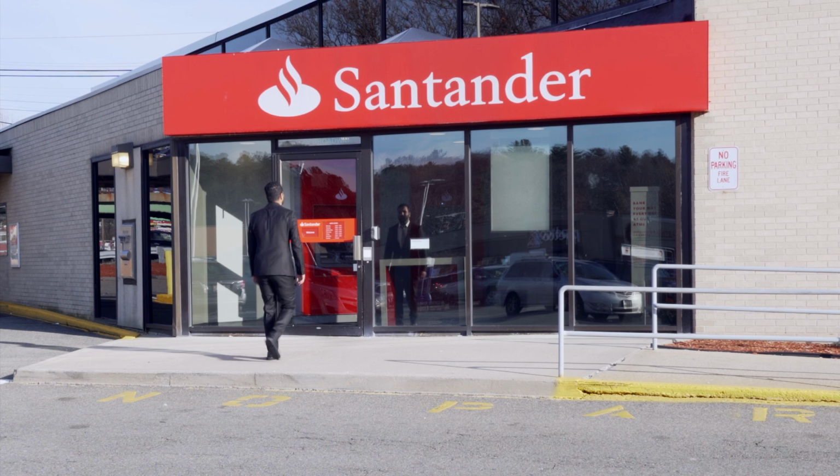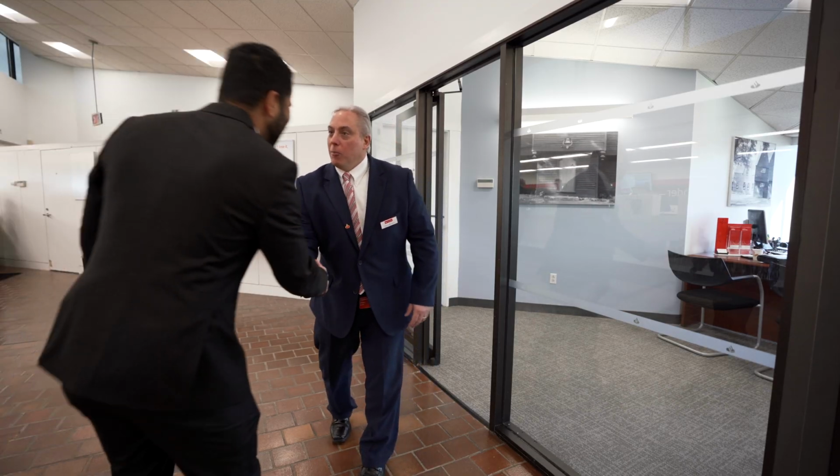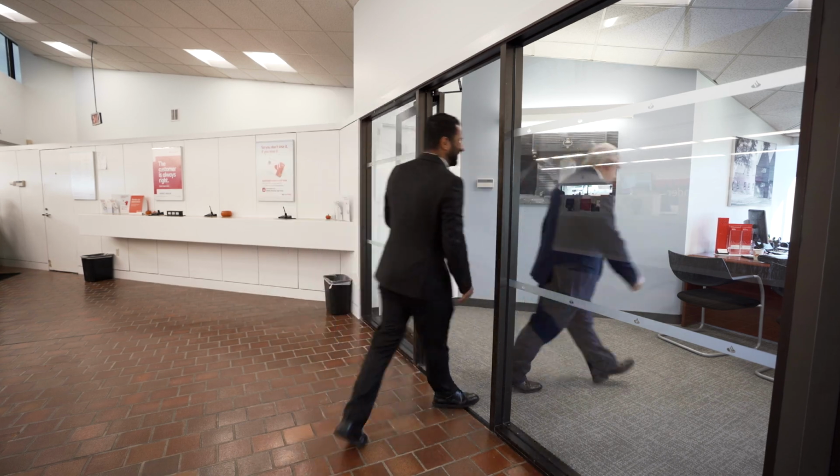First things first, you have to find a good real estate agent. A good real estate agent with the right connections will make the buying process easier. So the first step is getting the pre-qualification paper. Let's go to the bank. I went to Steve from Santander Bank to ask him how to get the pre-qualification paper.